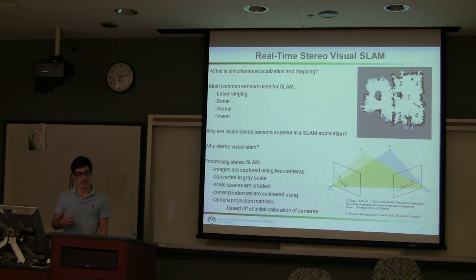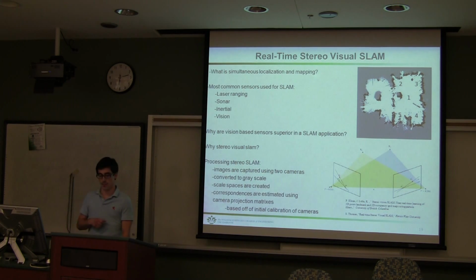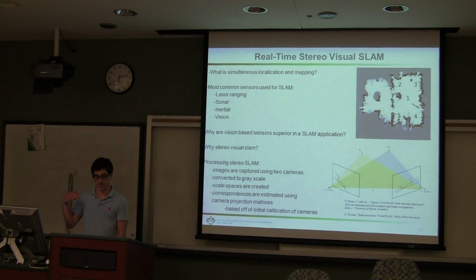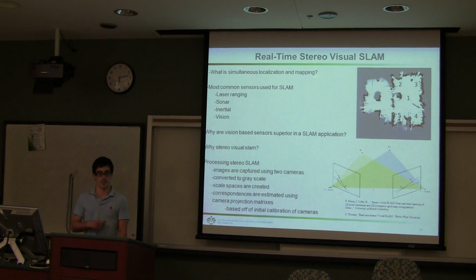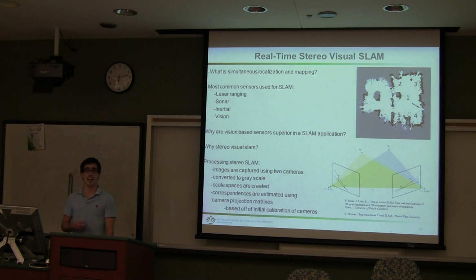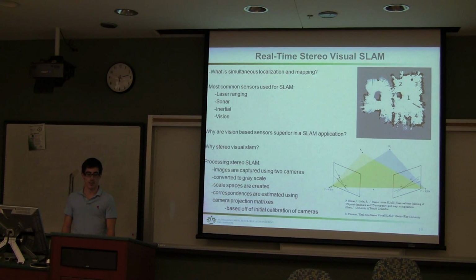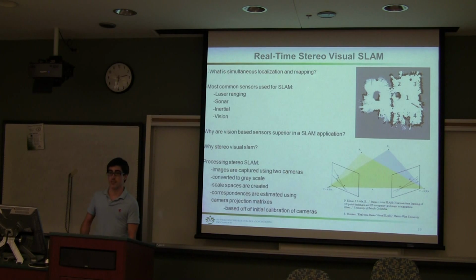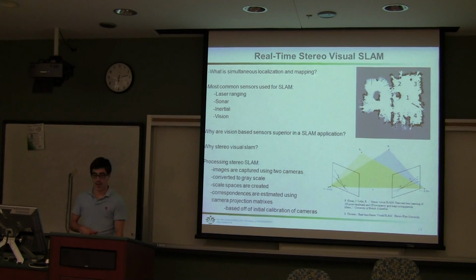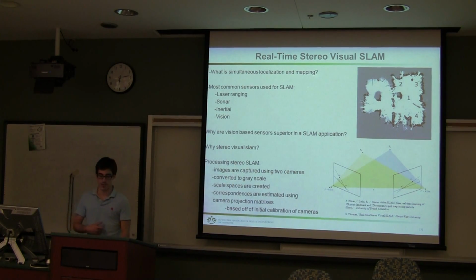Basically, the ranging sensors are highly accurate, but they're unable to perform object recognition, which is really important in a lot of environments, especially when you're trying to really understand what you're dealing with in the environment. The sonar, they're cheap and they're very fast, but they're also really noisy at what they do. And that's part of that statistics, the probability equation that we just heard about, having to do that because the sensors are just so noisy.